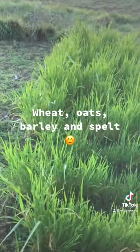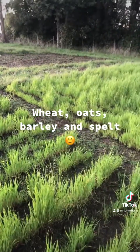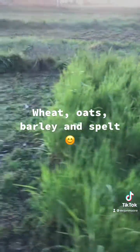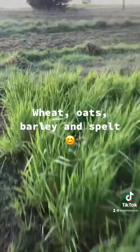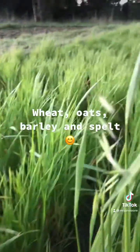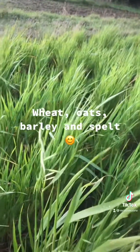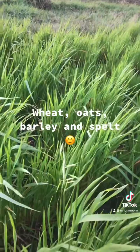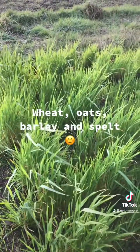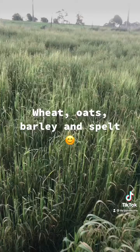So there's some potential at this end of the paddock. Just need to get more organic matter into it, but I'm pleased with the way things are going. Even the oats, you can see, are starting to form seed heads, and there's a little way yet before we hit springtime, about a month or so at least. So that's the less than effective end of the paddock, but I'm pleased with how it's going.